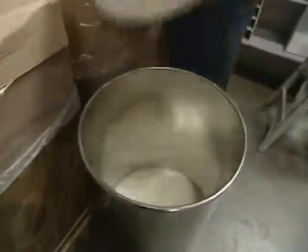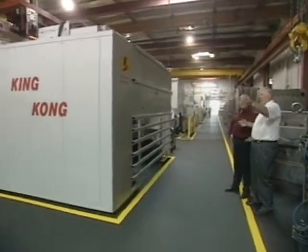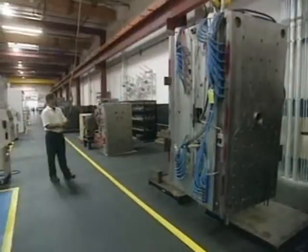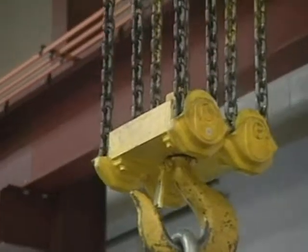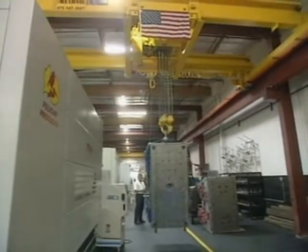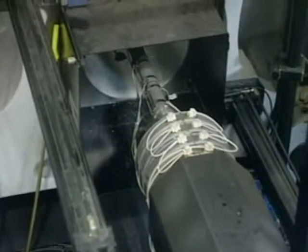What turns those pellets into Pelican products is injection molding, which is done in machines named for creatures that might be stronger than what comes out of them. There are more molds than there are machines, so they're moved into place by crane. The process isn't much different from the way bakers squeeze out icing onto cakes through a pastry bag.